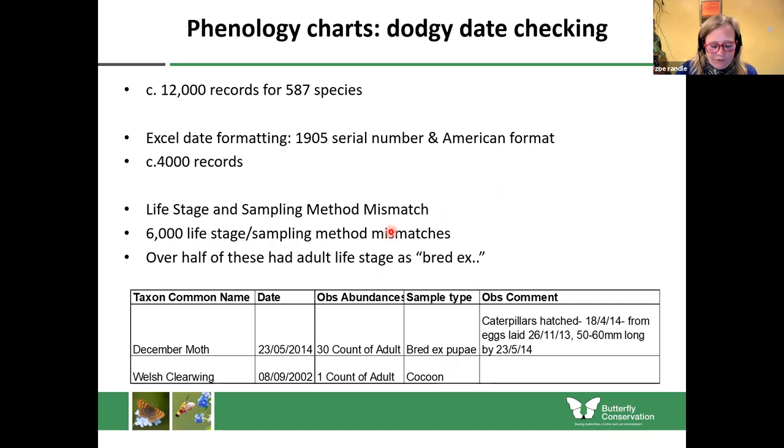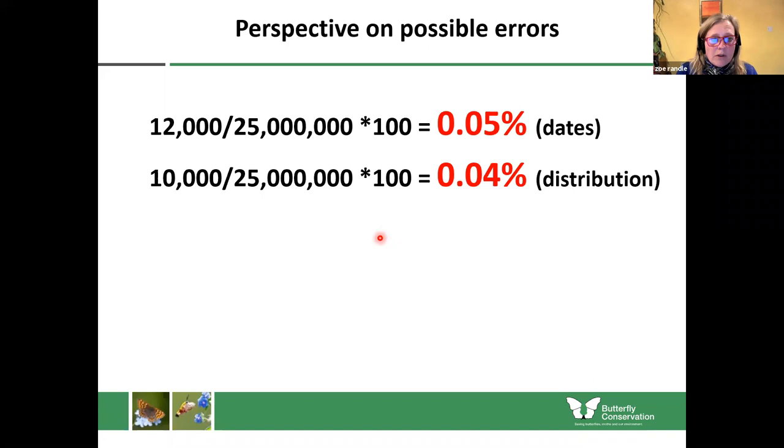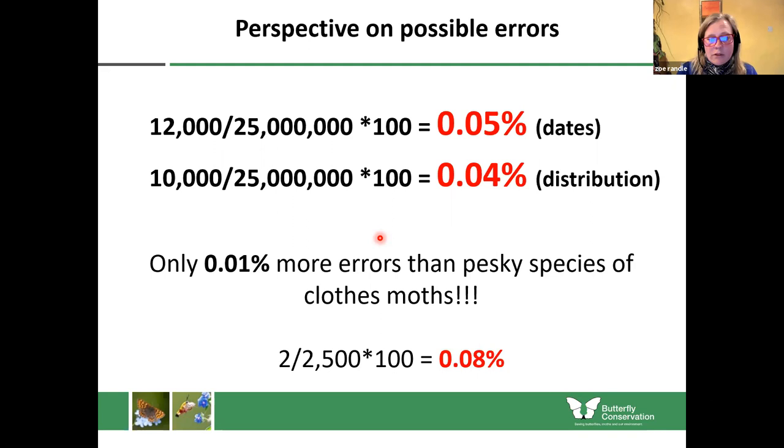So it sounds like there were an awful lot of errors, but when you put it in perspective, 12,000 out of 25 million records that potentially had erroneous dates equates to 0.05%, and about 10,000 records out of 25 million had potentially dodgy distribution dots, so that's 0.04%. Add those up and it's only 0.09%, so that's only 0.01% more errors than pesky species of clothes moths. And this pesky species of clothes moths figure is one of my favourites for quoting to the media when they say that all moths eat clothes. So to put it in perspective, the error rate was actually very low, but when you're dealing with masses of data, it can seem quite overwhelming.